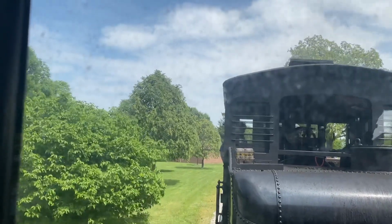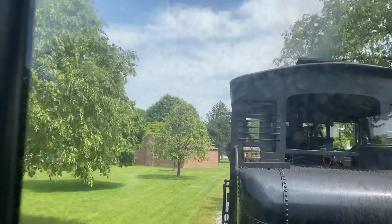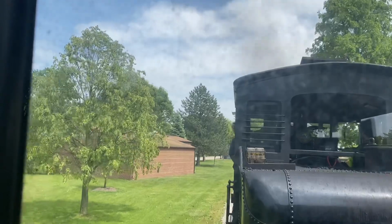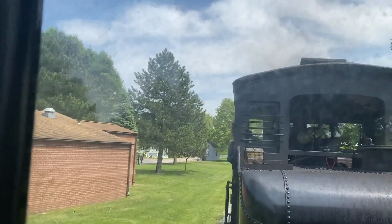The yellow house that you'll see on the left-hand side is the Sarah Jordan boarding house. And that's where the gentlemen stayed and had room and board when they worked at the Edison Institute.